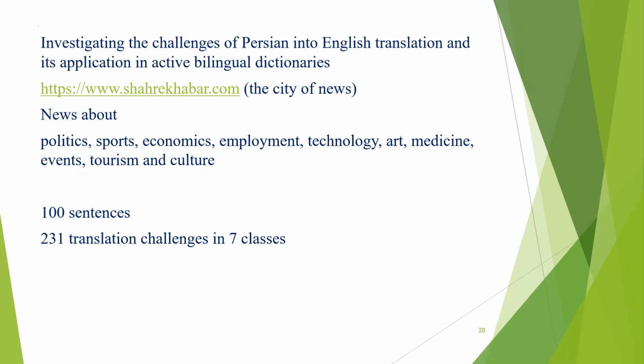Sentences in 10 fields of political, sports, economic, employment, technology, art, medicine, events, tourism, and cultural news were analyzed. In total, the words of 100 sentences, 10 sentences from each context, were translated separately. A total of 231 translation challenges were identified and analyzed, which were classified into 7 categories.